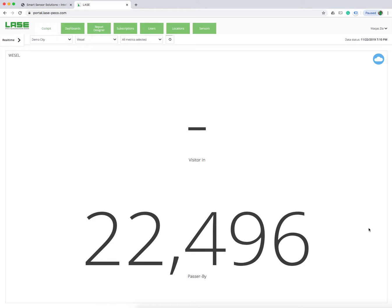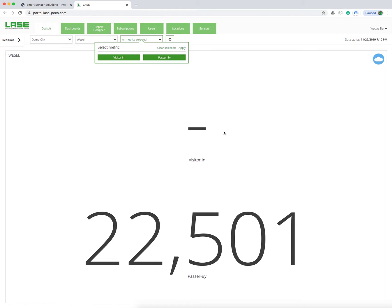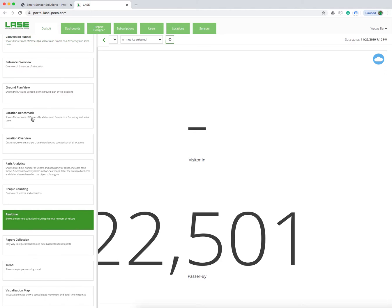We see that only the passers-by metric is shown here, as we do not have any online indoor sensors that could send the visitors data or the occupancy data. So depending on the sensors, all or only part of the metrics are available here. You can define which metrics you want using this drop-down menu. Let's move on to another cockpit, which is the entrance overview.